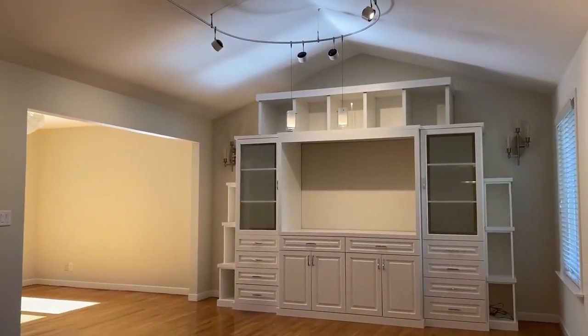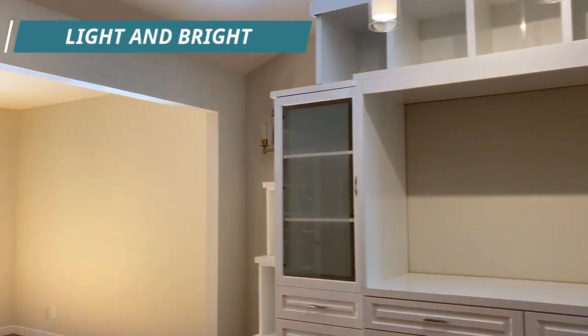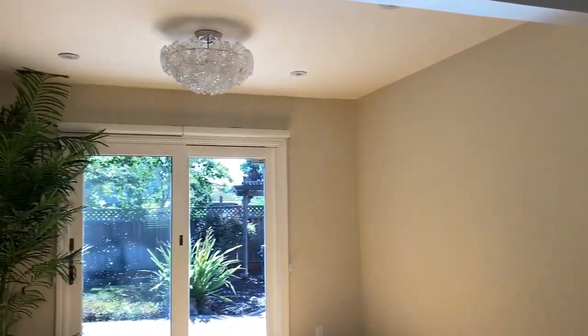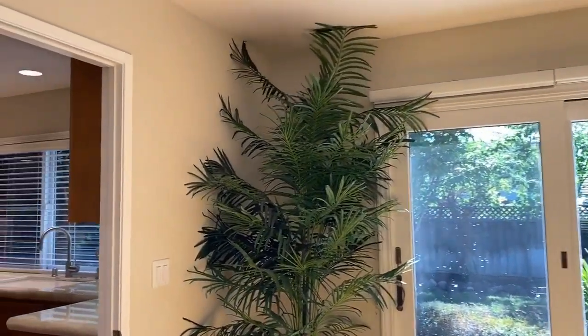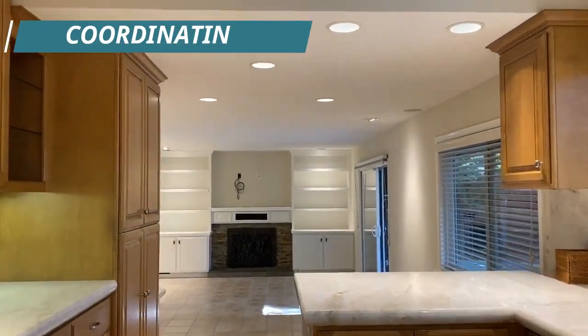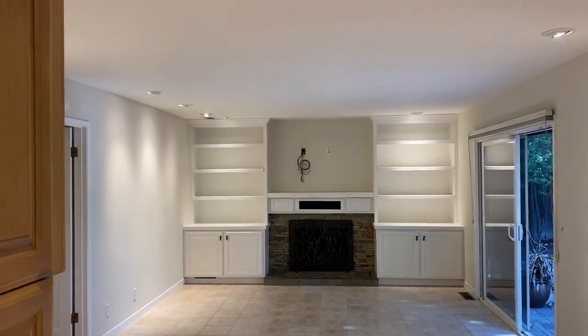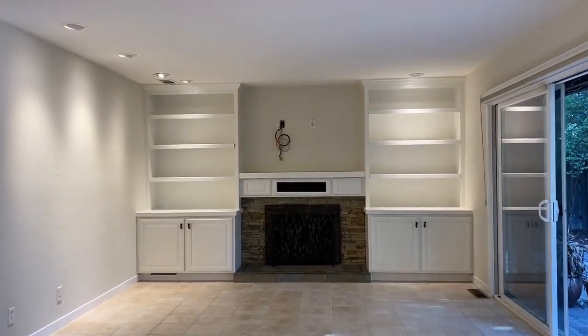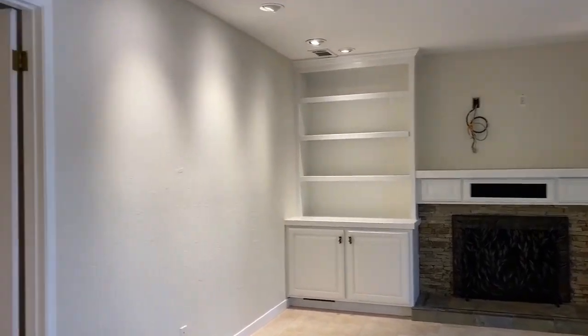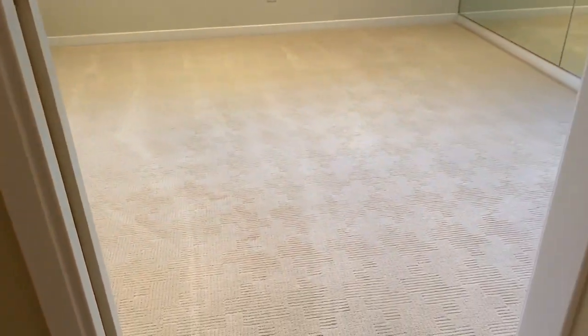Okay, now the property's been cleaned and painted and prepped for staging. The biggest impact you're gonna see, the color is a little bit more neutral and light. But is this fireplace here. We took the dark wood stain and painted them white. And a couple of the bedrooms upstairs had pretty wild paint as well. Also in here, the carpet cleaning made this carpet look brand new.